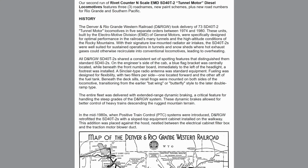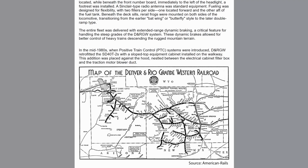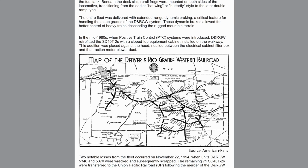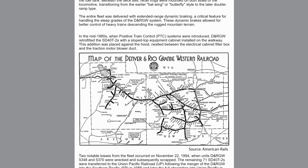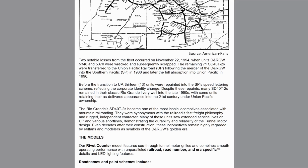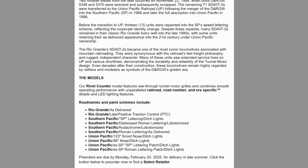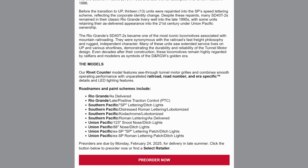Pretty neat information here, talking about the positive train control. Here's a nice map of the Rio Grande. And some more history here, and all the road names and paint schemes for this N-scale release, due for pre-order on February 24th.